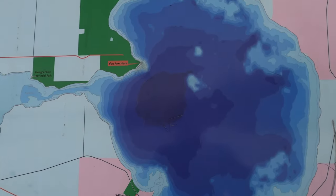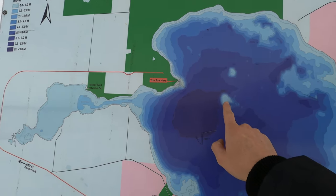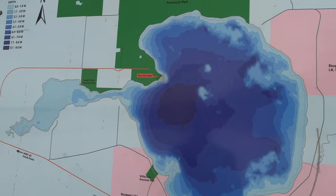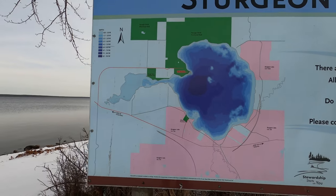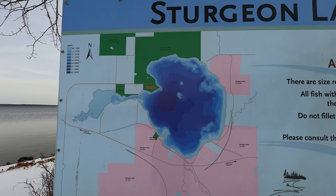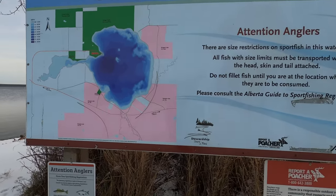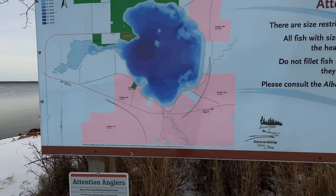Kind of makes you wonder what's going on right in the middle of the lake. You wouldn't think so, but there's a shallow part here where it goes down to less than a meter. There's like a little island that's been submerged. There's one of those in Little McLeod Lake, where all of a sudden you're in a canoe and you look down and there's literally like 2 feet of water.